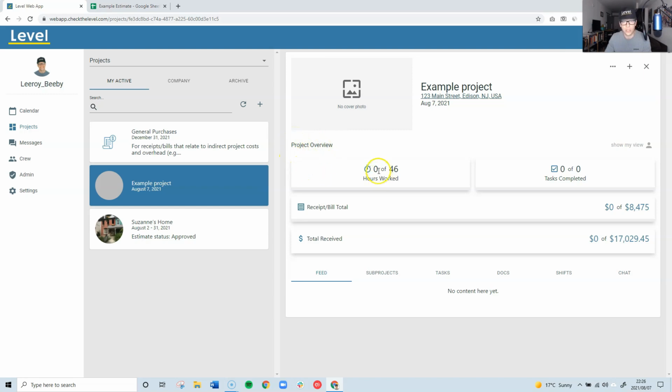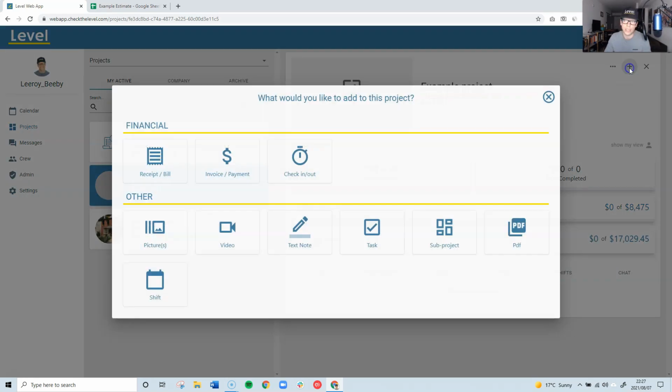And as you can see, it's showing 0 hours of 46. That's the budget that I input. If you look at the receipt or bill total, it's 0 of 8,475. These are all the budget amounts I've put in here. And every time I upload a receipt or bill to Level, these numbers will go up. To add anything to a job, you just press this plus button, and there's a couple of different things that you can add to a job.